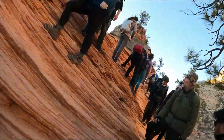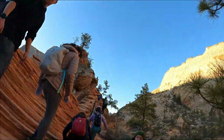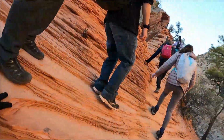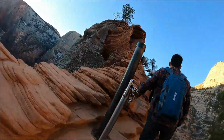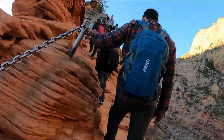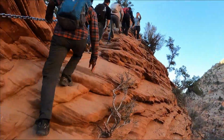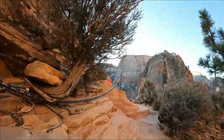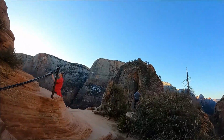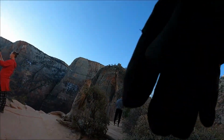So as you can see here, I'm using the chains. I'm trying to make sure I have every point of contact, because at some points, like right here, it was slanted and I just wasn't feeling too comfortable, but not enough to make me want to stop doing the trail. It is, I believe, a half-mile one way from Scouts Lookout to Angel's Landing, which straight up at the top of that rock is Angel's Landing.